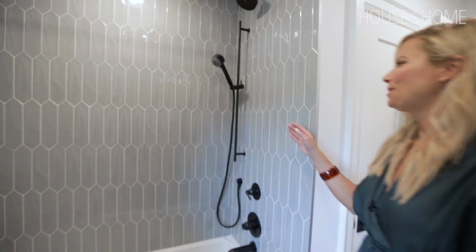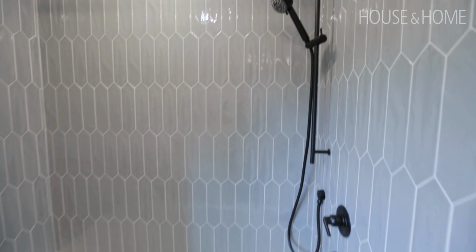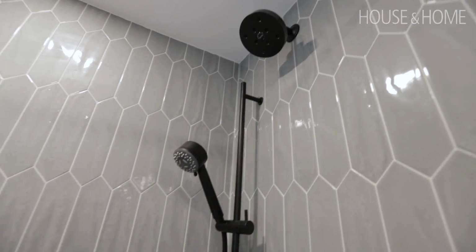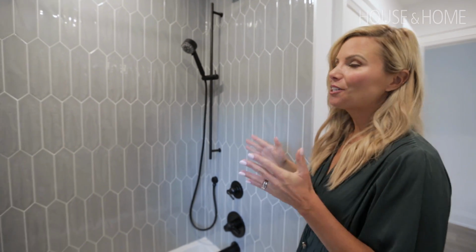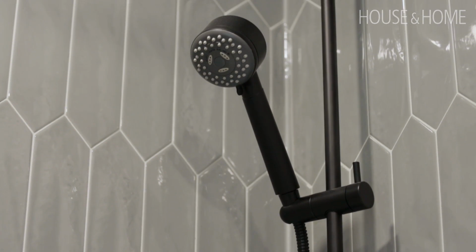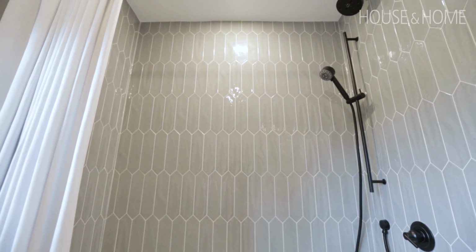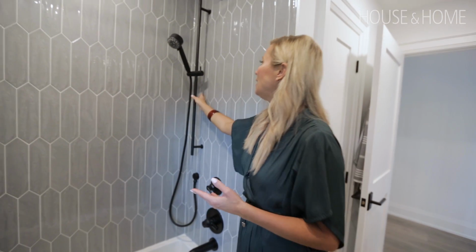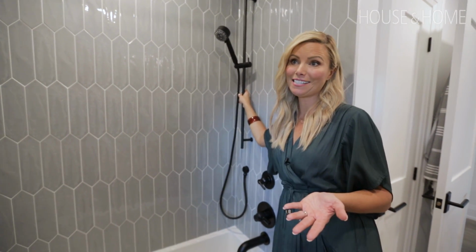The accent tile we used in this bathroom makes me happy. It's a blue-gray. The shape is called a crayon, and it has a little bit of a texture to it. I think it's fun, a little bit whimsy, and just perfect in here. And then juxtaposed to that is our beautiful black fixtures throughout. Because eventually it's going to be a child's bathroom, we put the handheld bar here. We put it on the inside of the tub, and really when you have kids, this is such an easy way to clean them as well as pets.